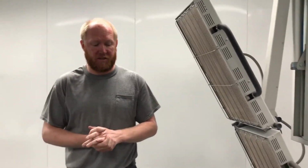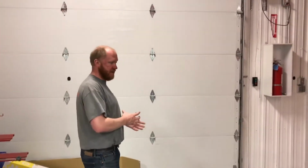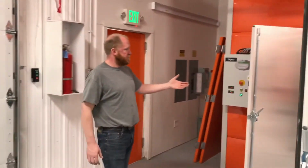From here, another Symach system that we have equipped our shop with is called the Dry Box. And equipping our shop with this has allowed us to take small panels that we're painting on a car, roll them out of here on the stands that we have equipped ourselves with, into the dry box.